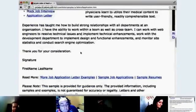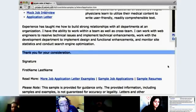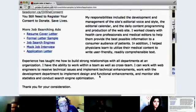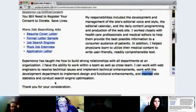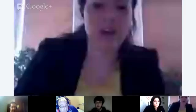Good. So this is kind of a lame closing, in my opinion. I think you should say a little bit more than just thank you. But that's okay. That's what he chose, so that's fine. You can see throughout this, he's using a lot of power words. Right? Strong relationships, organization, ability, teamwork. He can implement something, implement design, monitor, conduct. So he's using a lot of power words, really powerful verbs to describe his experience.